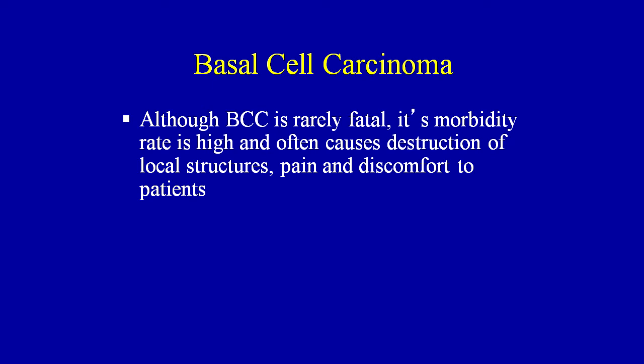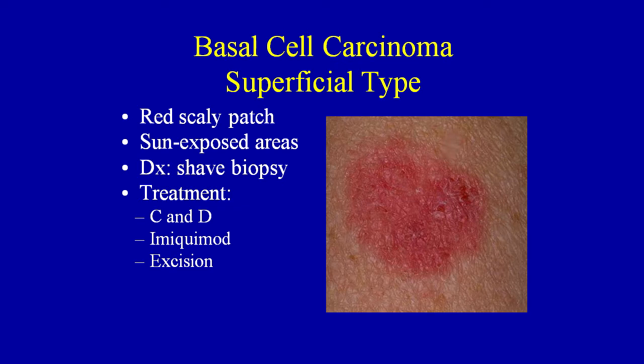Here's our superficial basal cell, looking a lot like that superficial squamous cell I showed you. You need a biopsy to diagnose that. You could use imiquimod, which is FDA approved for superficial basal cell. You could do curettage and desiccation or excision. You could also do radiotherapy. I didn't put that on the slide.